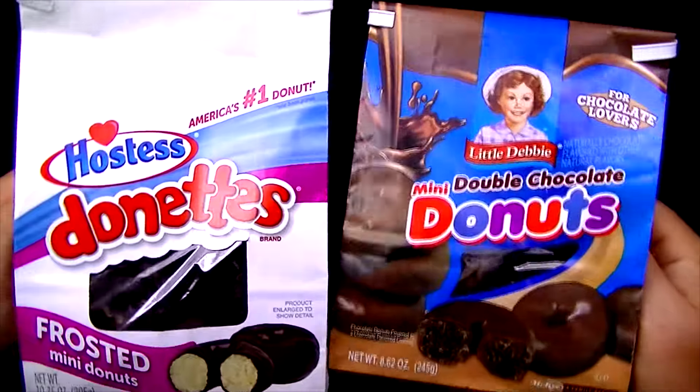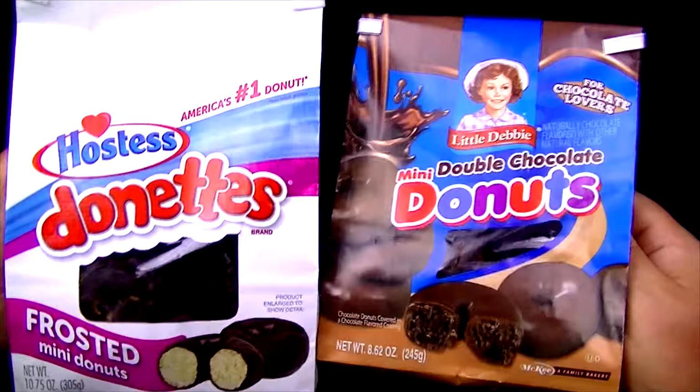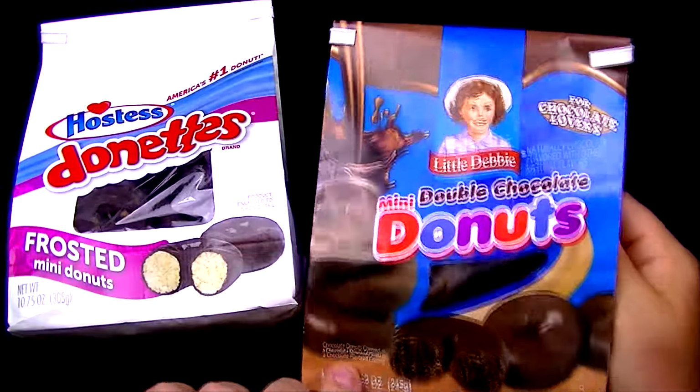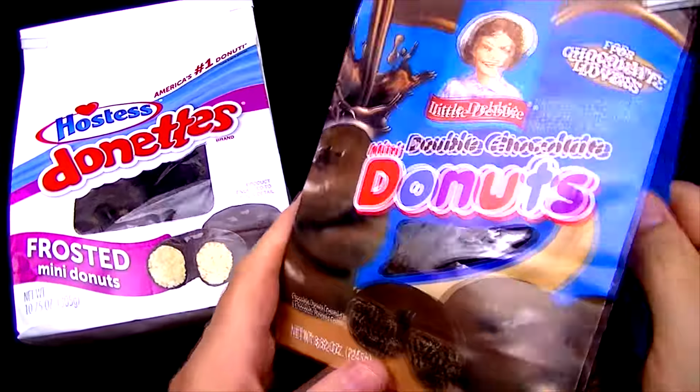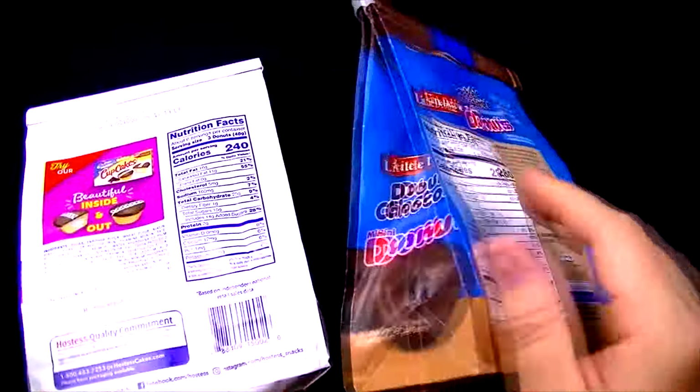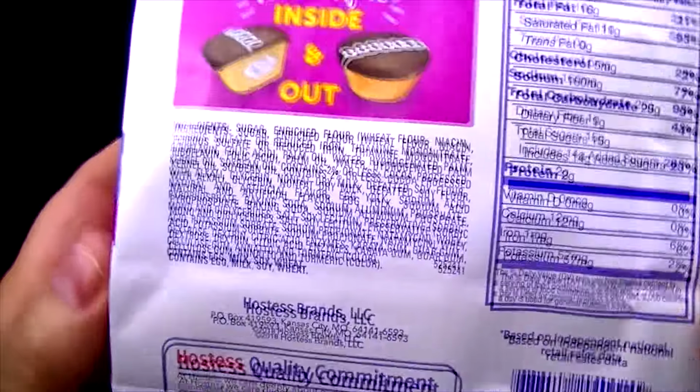So the packaging on both of these is really good. I'm gonna actually have to say that I like the Little Debbie packaging a whole lot more. It's a whole lot more colorful, and there's chocolate splashing all over the place. So what could be wrong with that? Normally I would show the ingredients. I'll show you really quick if anybody's interested.